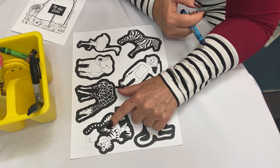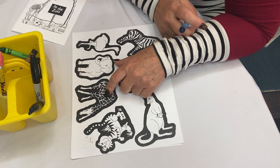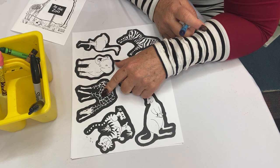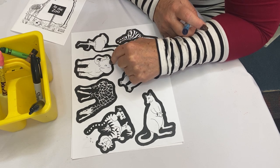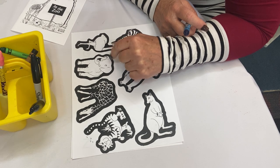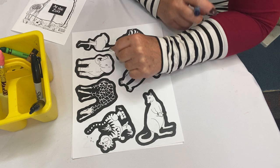Orange and black. It looks like the black stripes are there, but we just need to color them orange. And we can even color green grass. What about this giraffe? Giraffes could be maybe yellow, maybe orange. What about an elephant? Elephants can be brown. Sometimes I see them at the zoo and they're brown, or sometimes elephants are gray. So you can decide which one you like to do, brown or gray.